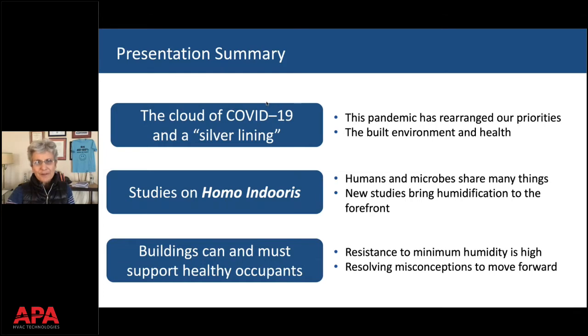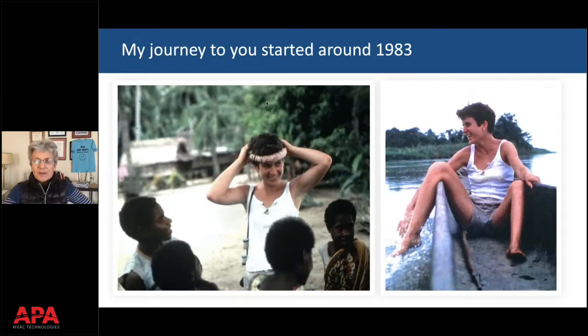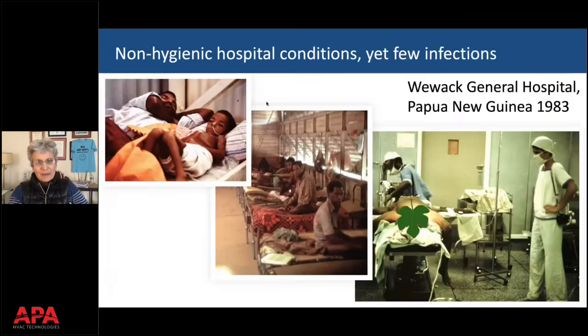So to get started, I'm a physician, and my journey to speaking to you on this webinar actually began when I was still in medical school, and I decided to have an adventure. So this is me in 1983. I look a little bit different, but I feel the same. I went to Papua New Guinea for 4 months to do medical work, and you can see it was very rural. Even the main hospital that I was based out of in Wewak was as you see it.